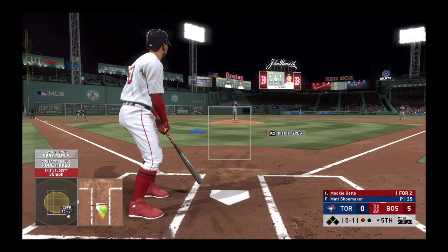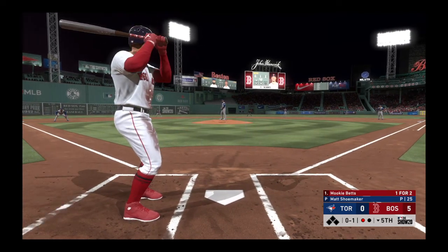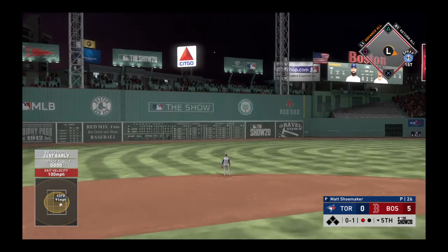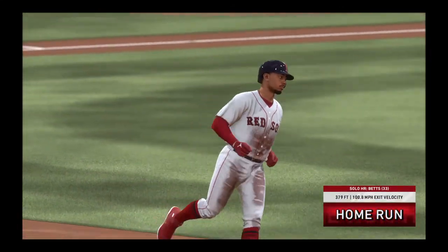Here comes the first pitch. 5 runs, 7 hits, and no errors for the Red Sox to this point. There's a swing and a high drive into left center field. Racing back, the left fielder, and it's gone as they add still another.